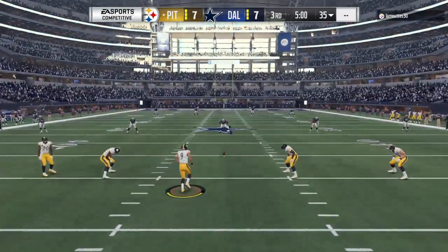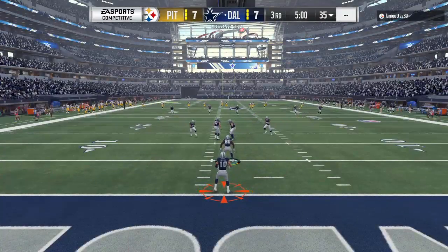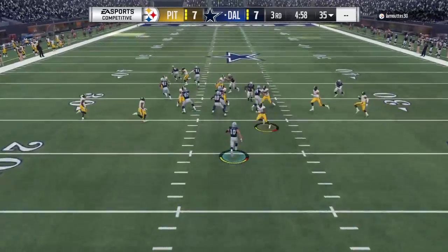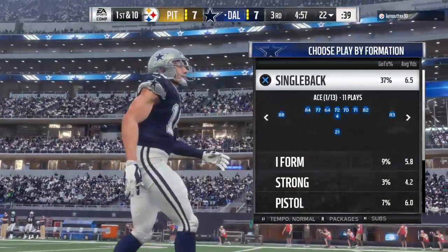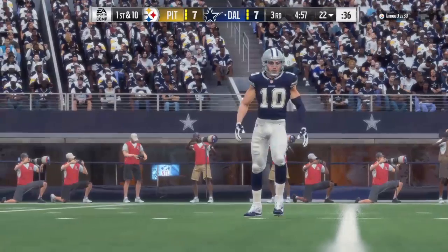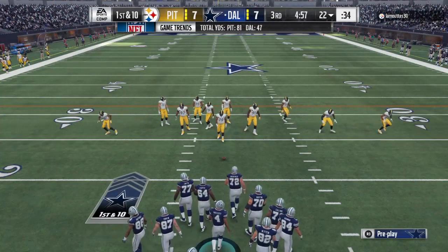So both teams have their marching orders, and we'll get going again here in quarter number 3. Here comes Ryan Switzer to return it. And he'll get it up past the 20 to the 22-yard line. Out come the Cowboys now as they'll go on offense first here in this third quarter. They have a chance to break our tie.